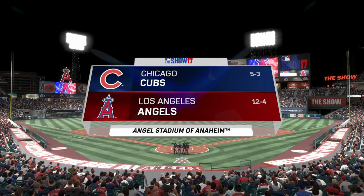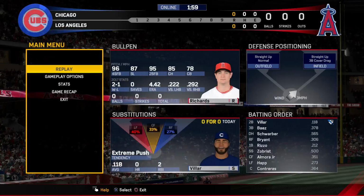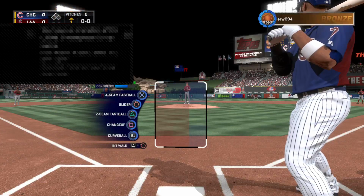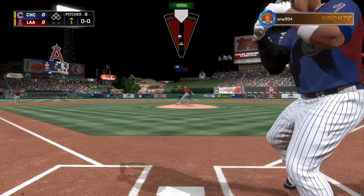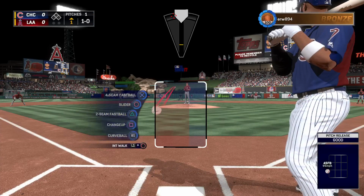MLB The Show's coverage of Thursday night baseball brings us to Angel Stadium of Anaheim. It's the home opener of this new season between the Chicago Cubs and the Los Angeles Angels of Anaheim. Jonathan Villar is at the plate as he watches ball one.